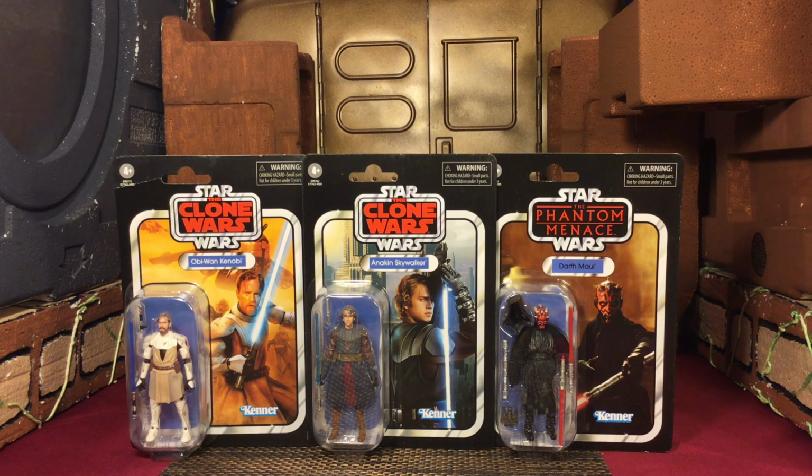Today we are going to get a look at the Vintage Collection Star Wars: The Clone Wars Obi-Wan Kenobi, Anakin Skywalker, as well as Star Wars: The Phantom Menace Darth Maul. All in the Vintage Collection line, guys. So we're going to get a look at all three of these figures, starting with the packaging. So let's go ahead and get started.